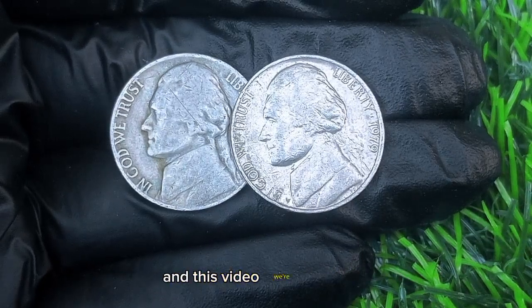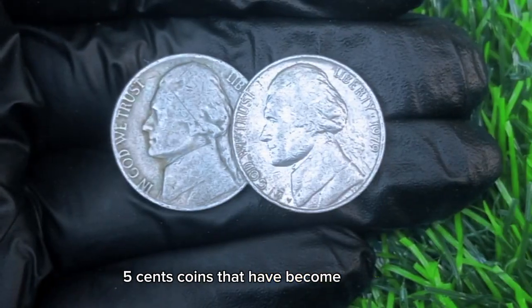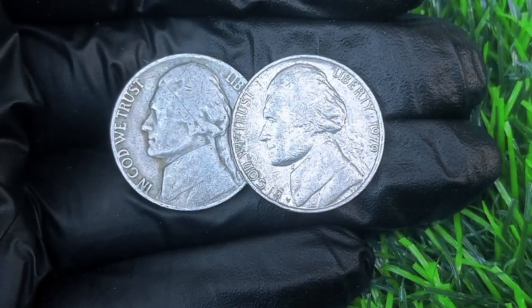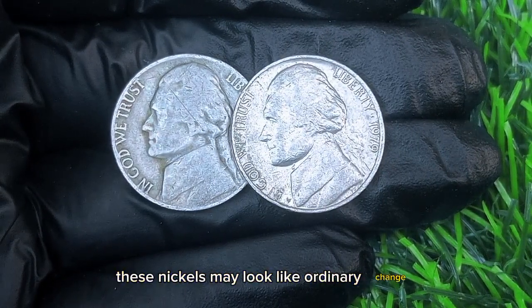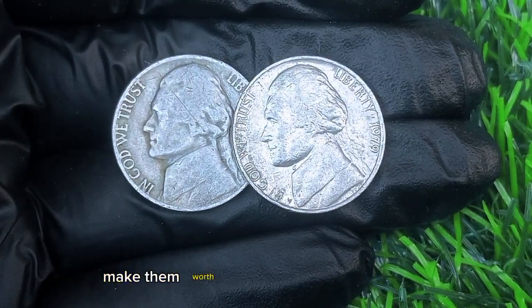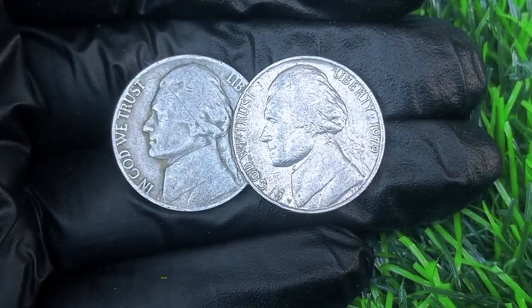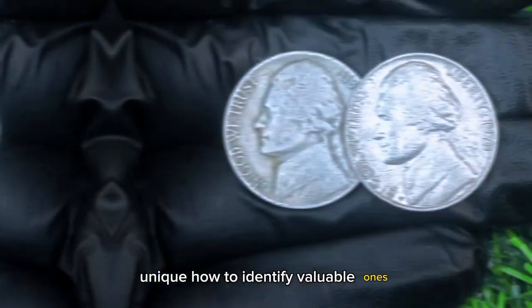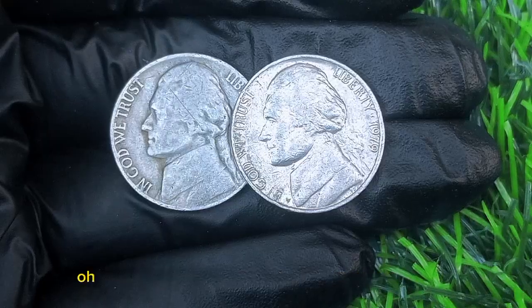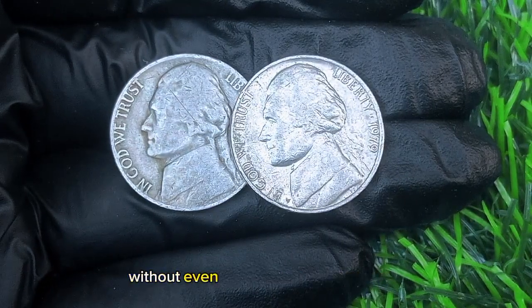In this video, we're exploring some of the most valuable United States of America 5-cent coins that have become treasures in the world of coin collecting. These nickels may look like ordinary change, but certain rare dates, minting errors, and special designs make them worth far more than their face value. We'll take a closer look at what makes these coins unique, how to identify valuable ones, and the stories behind their creation. So grab your coin collection and check your old nickels. You might be holding a hidden gem without even knowing it.